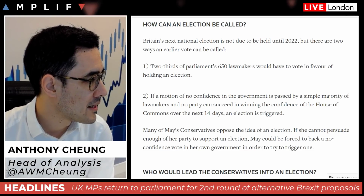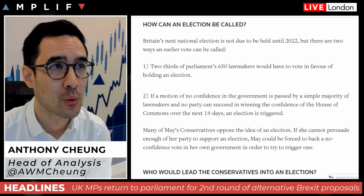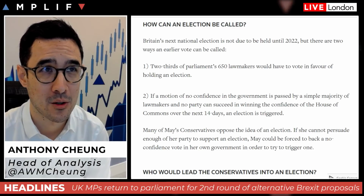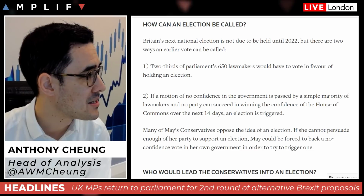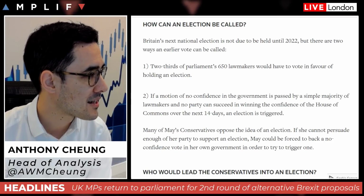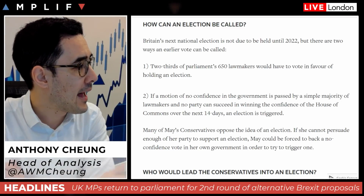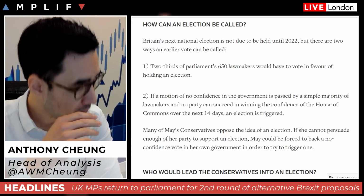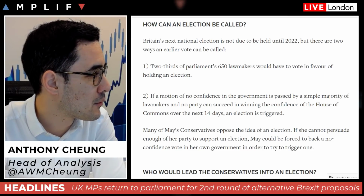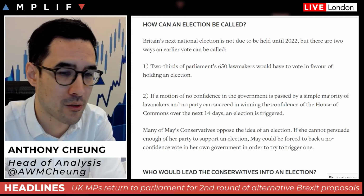Now, I just wanted to cover what the process is of being able to call a parliamentary election in UK law, because the next scheduled election, of course, is not due until May of 2022. There are two ways of this happening. Point one: 2/3 of Parliament's 650 lawmakers would have to vote in favour of holding an election. That's one way, and I think it's probably very unlikely, because I doubt that 2/3 of the 650 would want to go ahead and call a general election.